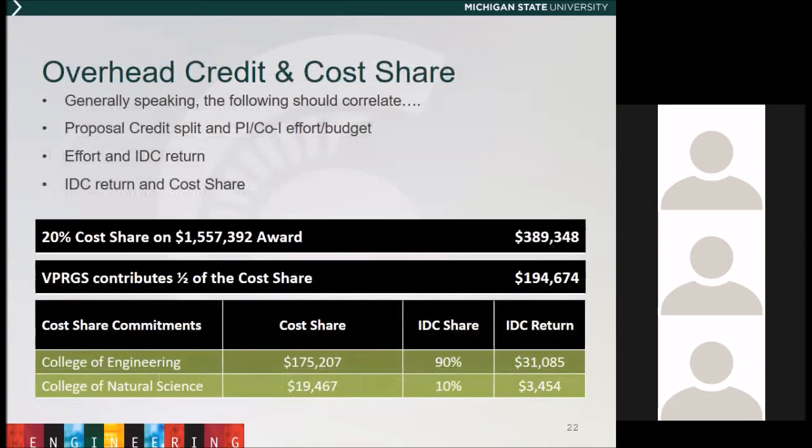All right. This is getting a little bit more to John's comment earlier of how might this be used, and when we look at cost share. I have made up another example here, and I just want to emphasize, I think Kelly might have mentioned this a little earlier, but reiterate this point. In general, the things should correlate. So as a faculty member, when you're looking at the effort on a proposal and you're determining what that credit split should be, it should correlate. It's not one-to-one exact, but it should correlate to the level of effort that you and your co-PIs are putting into that. And it should also correlate to the actual budget dollars.